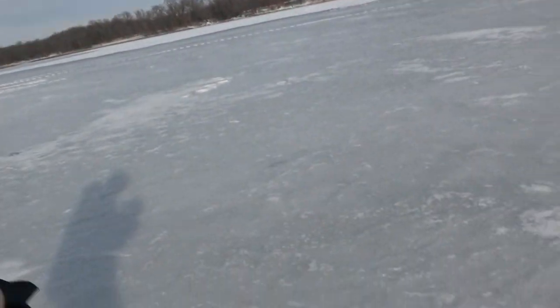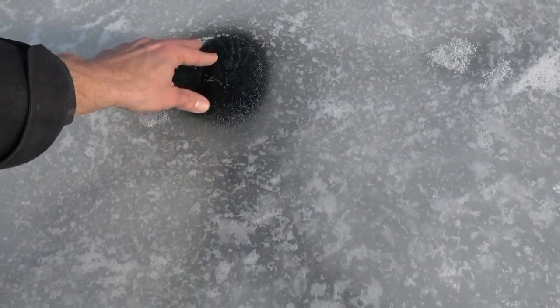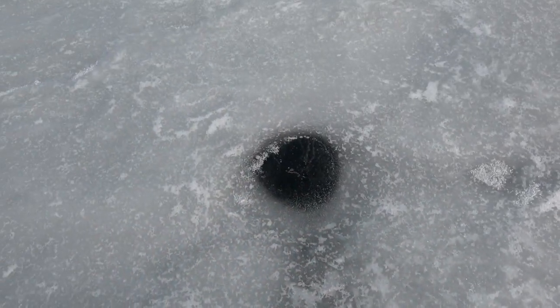There was a ton of snow on the ice that got soaked down by the water coming up from the springs, and then it froze again. So there's about 5 or 6 inches of good ice and then about 2 inches of crappy ice. So here's a really little spring I'll just give you a little glimpse at. And that one's actually froze over. So I'll find one that's open. There's a bunch of them.